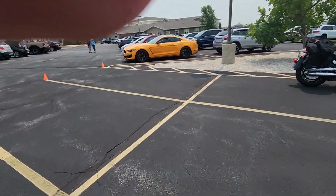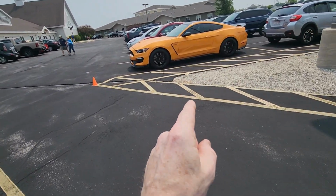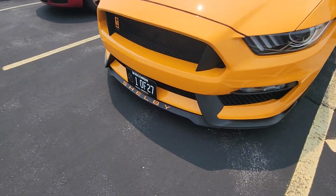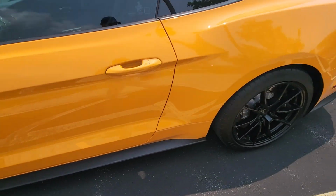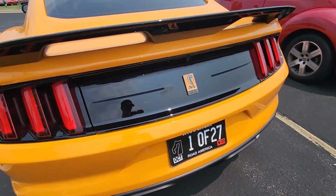Okay, we'll get one last thing. Sometimes it's not what you drive, what you see at the car show, it's what people drive when they come to the car show. Now this is one of 27 Shelby Mustang. I want to call this maybe Sherbet Orange, maybe. GT350, side skirts, nice rims. Got a little badging back here.